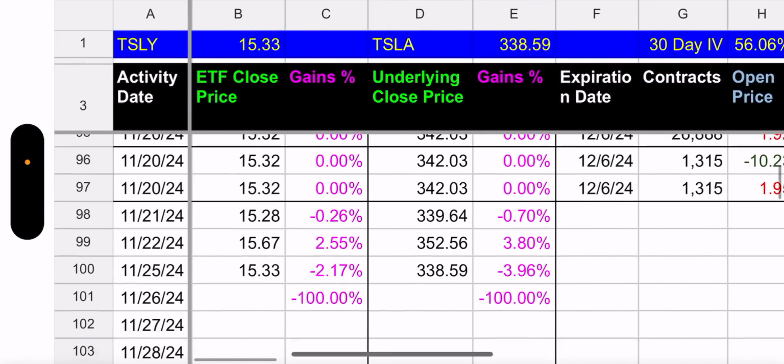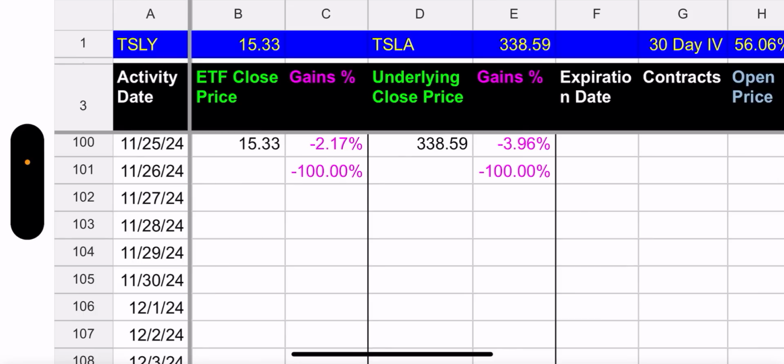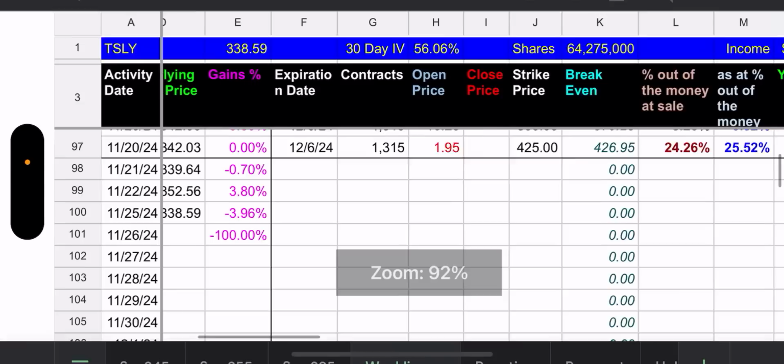Now let's see how they're doing here. How did Tesla do yesterday? Not that good. Tesla did go down 3.96%. TSLY went down 2.17%. So again, TSLY, not that bad.